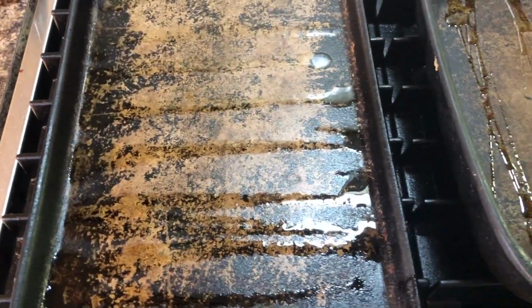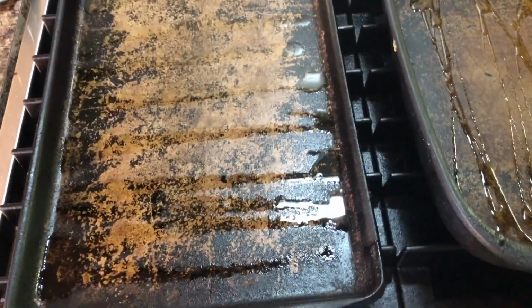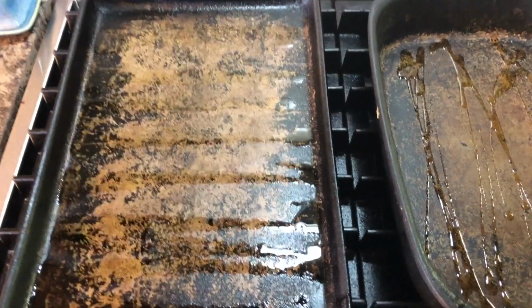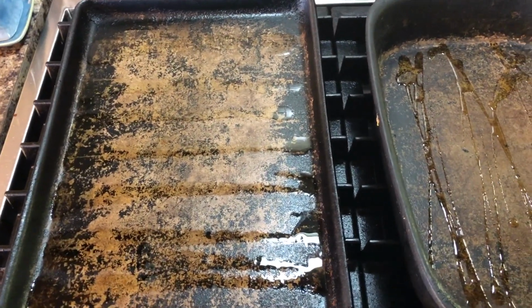I am making enough for tomorrow's lunch as well, and I'm going to bake it on high for 20 minutes at 475, and then I'm going to turn it to about 400 for another 20 minutes, and it should give it a nice crisp on the outside.